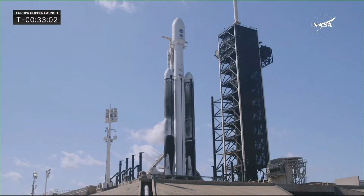Europa Clipper sitting at the top of this Falcon Heavy rocket, and indeed, the spacecraft team has also been getting and configuring this spacecraft to get it ready for launch. Yeah, team's been working great. We've been listening to the spacecraft team configure Europa Clipper, getting things ready to go.